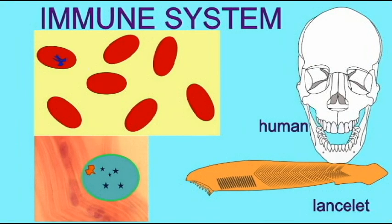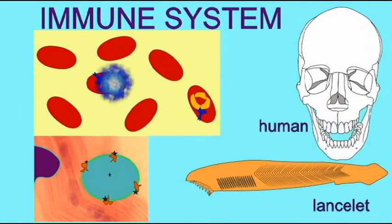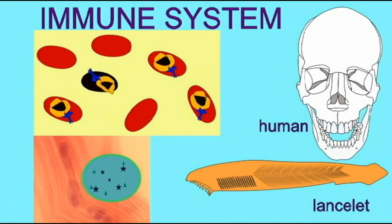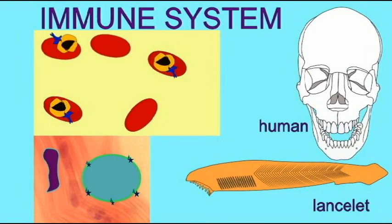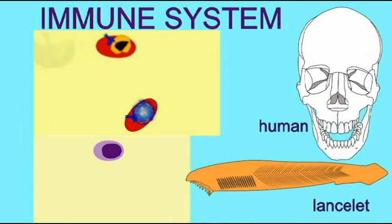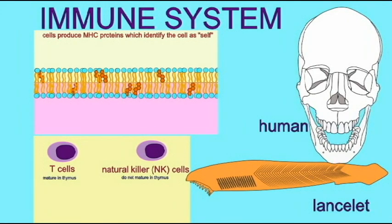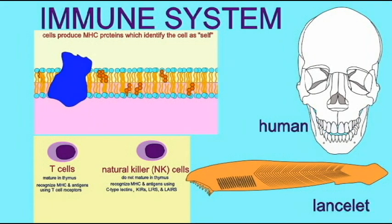The human immune response is incredibly complex, and among the components which it uses are the MHC proteins, which allow cells to detect self, natural killer cells, sections of antibodies, and proteins which function in complement cascades. All of these components are known in primitive chordates, which do not have the complexity of the human immune response, but which nevertheless share some of its components.